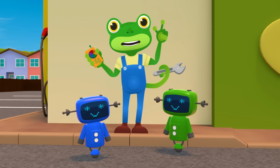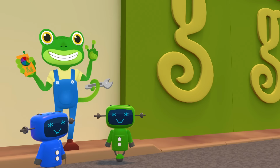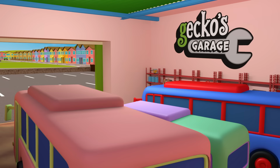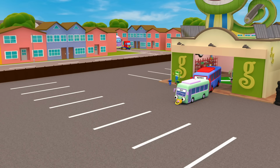Down at the garage early in the morning, see the little buses all in a row. Here comes Gecko to open up the garage. Toot toot ding ding, off we go.